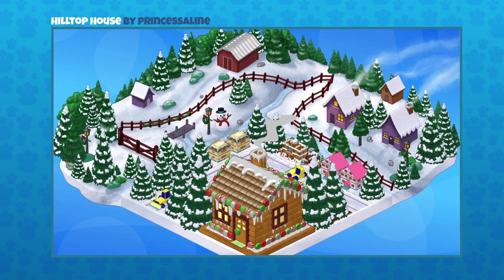Moving on, this one was really cool. It's a hilltop house, and it was sent in by Princess Aline. Now, if you look here, it's really cool, and it's a very good illusion going on because they have this giant gingerbread cabin in the front, and just in front of that cabin, at the bottom on the south corner, they have that cabin, and just beyond that, they've used the gingerbread houses to make it look like the gingerbread cabin is sitting on top of the hillside looking down towards these tiny houses. I thought it was really brilliant the way that they put this together.